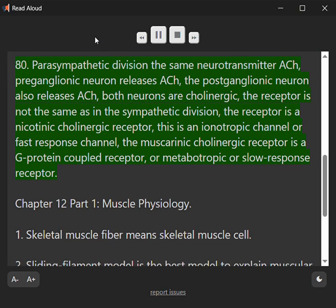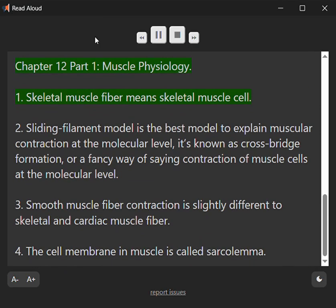80. Parasympathetic division. The same neurotransmitter ACh, preganglionic neuron releases ACh, the postganglionic neuron also releases ACh, both neurons are cholinergic, the receptor is not the same as in the sympathetic division, the receptor is a nicotinic cholinergic receptor, this is an ionotropic channel or fast response channel, the muscarinic cholinergic receptor is a G-protein coupled receptor, or metabotropic or slow response receptor.